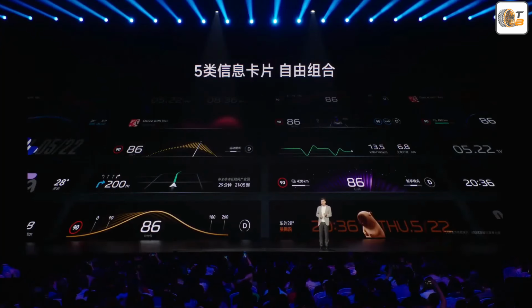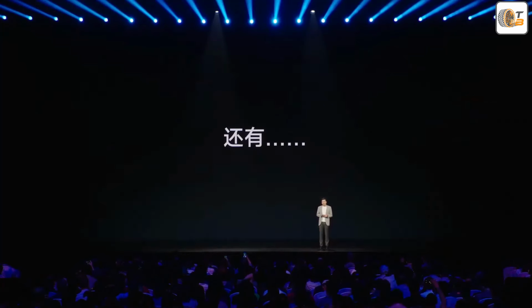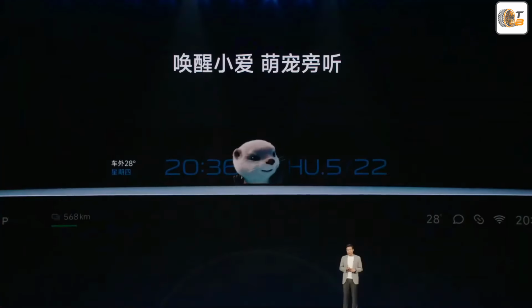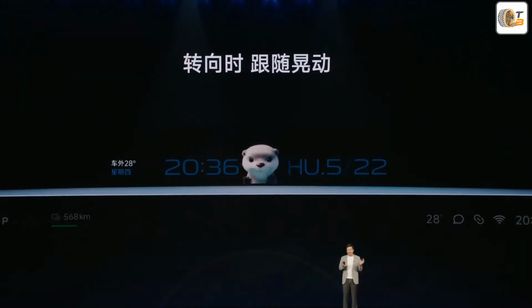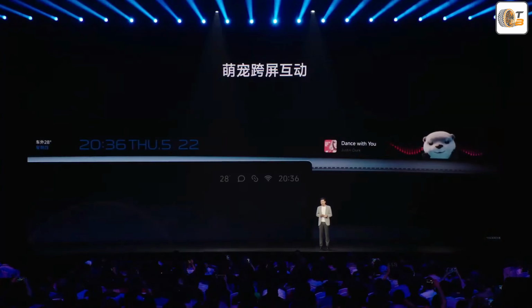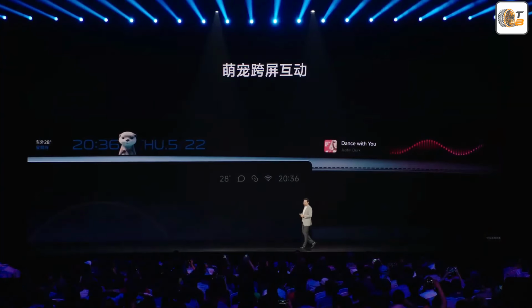We have 5 different kinds of information cards that can be freely combined. Also for the Hypervision, we have an even more fun function, which is the dynamic pad. When we activate this pad, the pad is trying to listen to you, and when we turn, you can also see the pad turning side to side with the car steering, which is very agile.